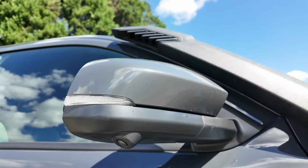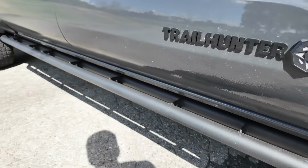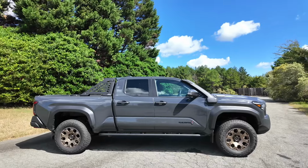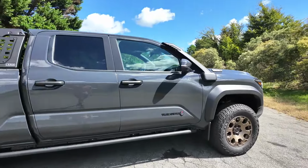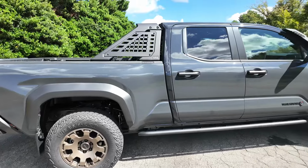There's also the camera and the turn signal for the side mirrors there, and then rock sliders, which are frame mounted for the Trailhunter. There's the Trailhunter badge with that compass after it there. And then really nice lines running down the side. There's the same indentation, very similar to the 3rd gen in the lower section of the door there. And then with the 6-foot bed, it extends into the back section there.